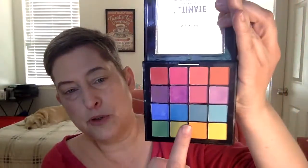Okay. I'm going to start with the eyeshadow. So this eyeshadow is something I haven't used before on film. NYX Ultimate Shadow Palette. It's professional makeup, and this has tons of cool, really bright colors in it. And I'm going to show you that. So we've got this bright blue, and this blue. So I'm going to probably use this one and this one. We'll see what happens.